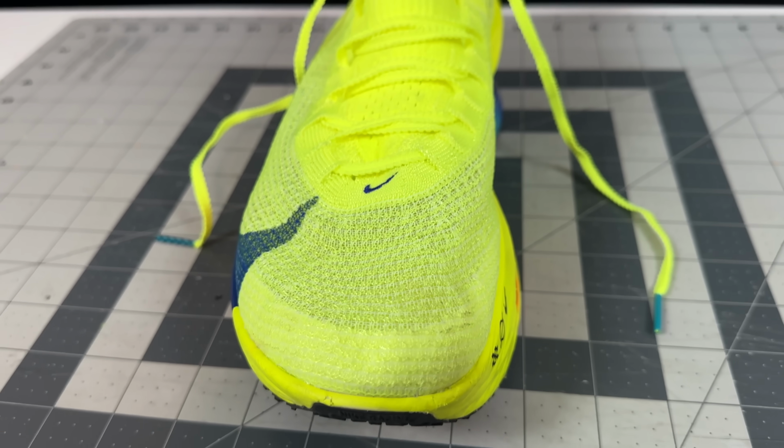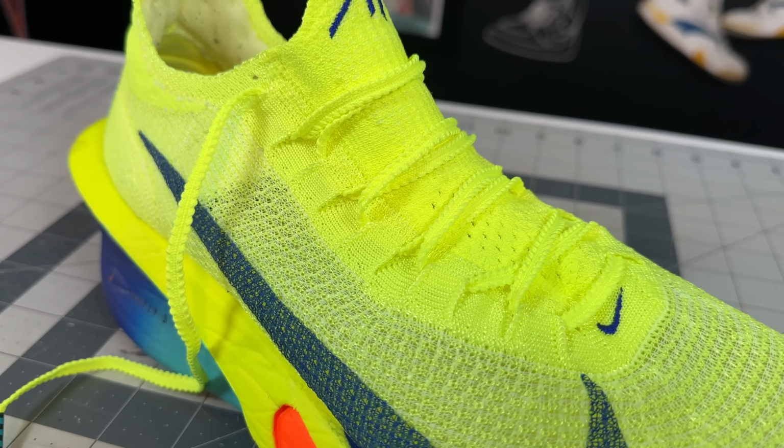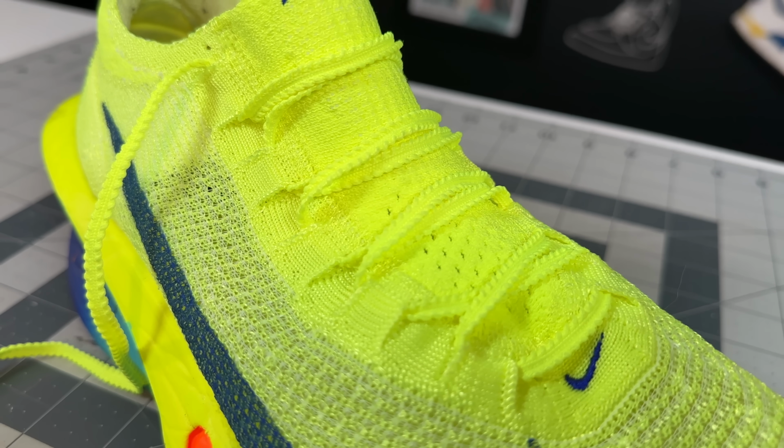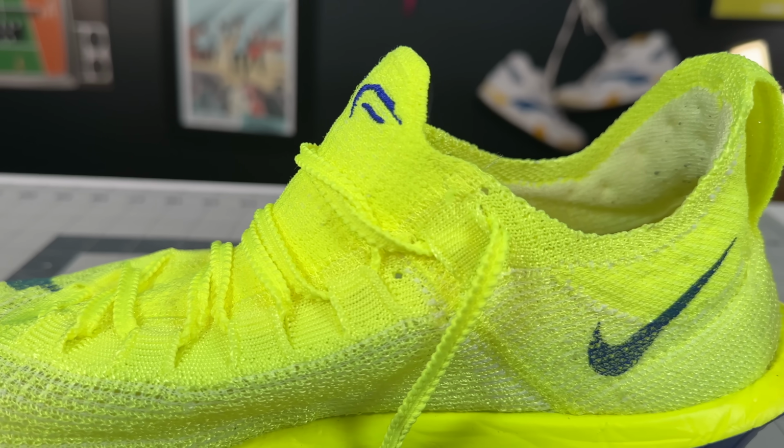Yeah, the lace line is reinforced. However, the lace line in these is more of an integrated lace eyelet. I think they call it notched lace eyelets, but it's kind of the same in the Vapor line from their tennis line, whereas the laces interact a lot more with the uppers to give you just a little bit of a better lockdown, especially coming from the 2s.